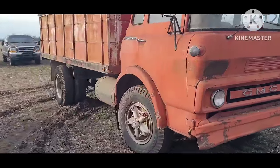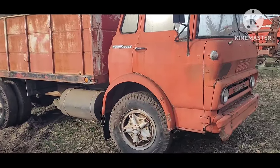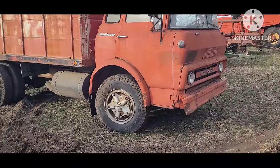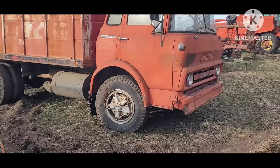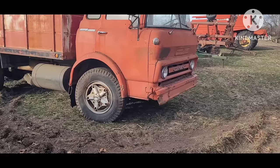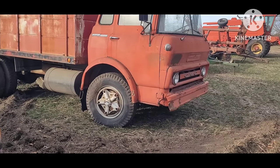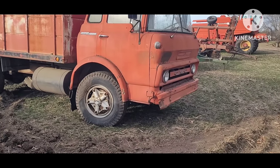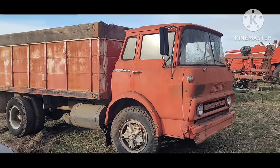Just way too many of these trucks around for them to have very significant collector value. You can buy one running and usable for $1,200 or $1,500, and a truck like this that's sat, you'd spend that just to get the fuel system and brakes operable, and that's assuming everything else was good, engine, transmission, tires. So these just don't have a lot of interest and a lot of value.